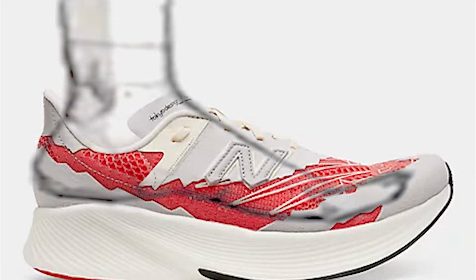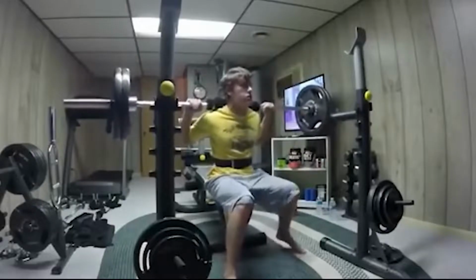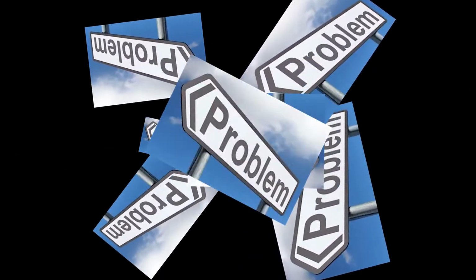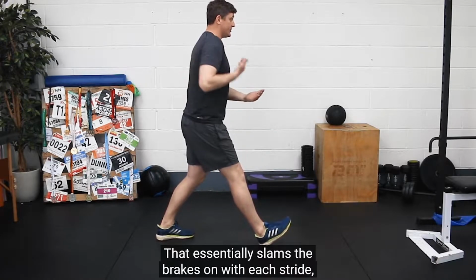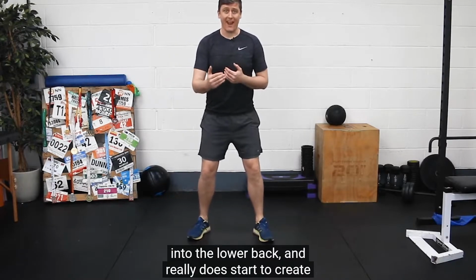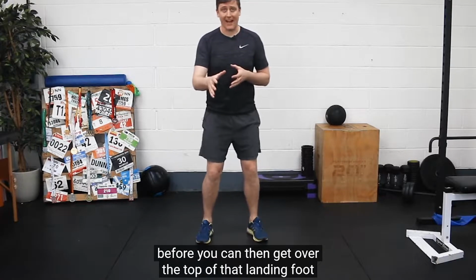As the toes are raised above the ground by padding, and shoes are often elevated at the toes, the foot receives very minimal stimuli, meaning the brain cannot help us run efficiently and coordinate our lower body. This leads to problems such as overstriding, so landing with the foot too far out in front of an extended knee. That essentially slams the brakes on with each stride, puts more strain through the knee and the hip into the lower back, and really does start to create this inefficient running stride where you're having to overcome the decelerative forces before you can then get over the top of that landing foot and push off onto the next stride.